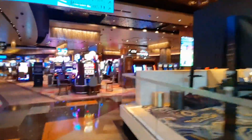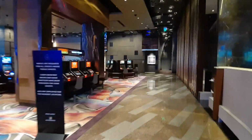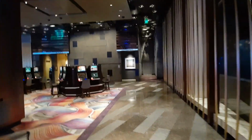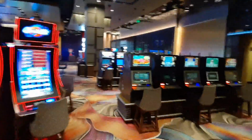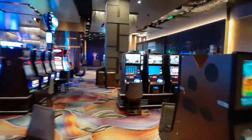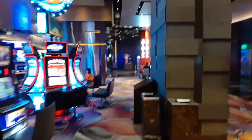Walking back to the casino. More slot machines. And I believe this casino is approximately 150,000 square feet. So that's about 3 football fields. And probably will take about 12 to 15 minutes to walk around the entire casino.